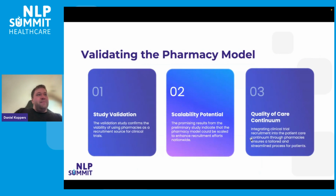Now, our journey from identifying a novel use case to executing a highly successful pilot underscores, we think, a transformative phase in clinical trial recruitment. The validation of our working theory throughout the pilot with the pharmacies not only solidifies the role of pharmacists and other recruitment methods in the process, but also sets a new standard for efficiency and inclusivity in clinical trials.